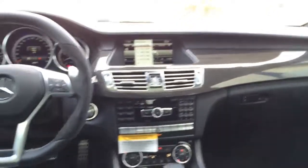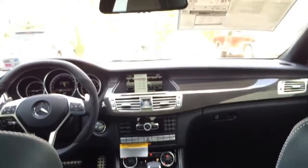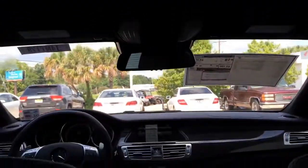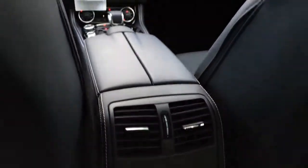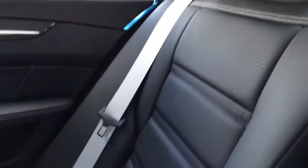Here's the look to the front cabin. And a look to the top. Here you have your dual air vent for the rear passengers. Rear seat pocket. Rear seats are really comfortable and have plenty of leg room, and I'm 5'8". Rear seats are heavily bolstered, as you can see, and it is well padded and offers plenty of support.